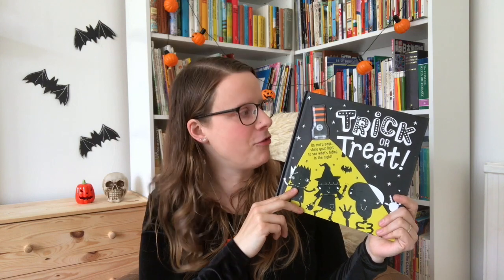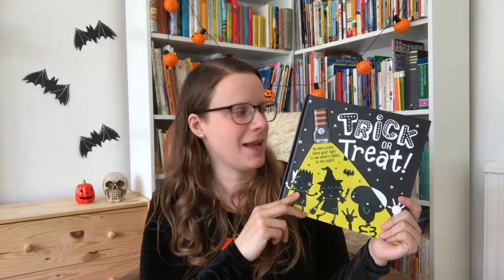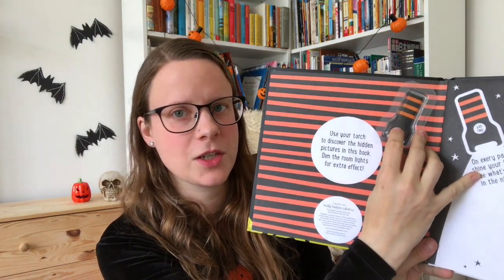Next up is a fun interactive book. It's also called Trick or Treat. This was sent to me by my friend Amanda, who runs a great independent online children's bookshop, and Amanda sent this to me to review with my boys, and it comes with a little torch on the inside, and you can take out the torch and, oops, I don't know if you can see that. A little light comes on, so it actually works.